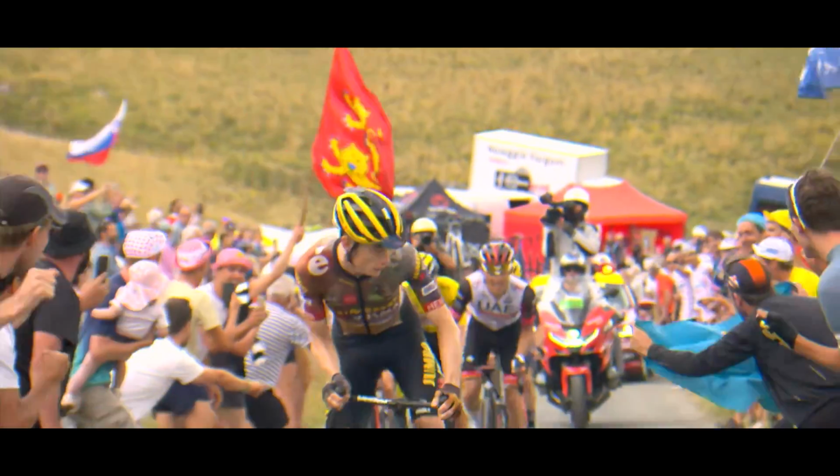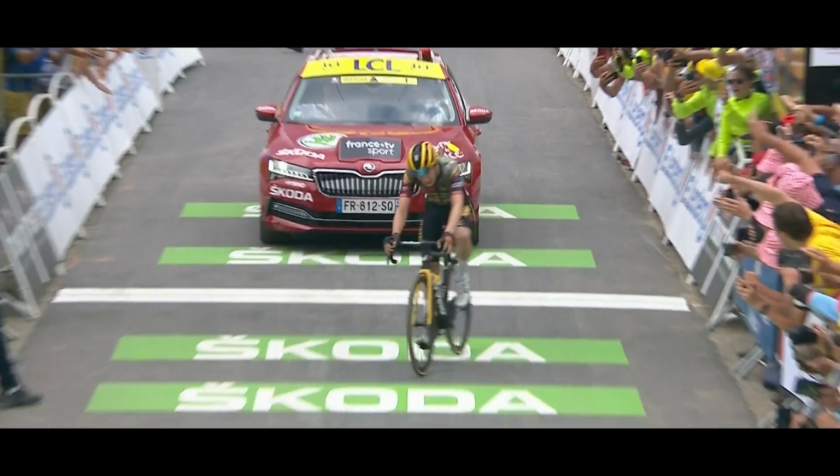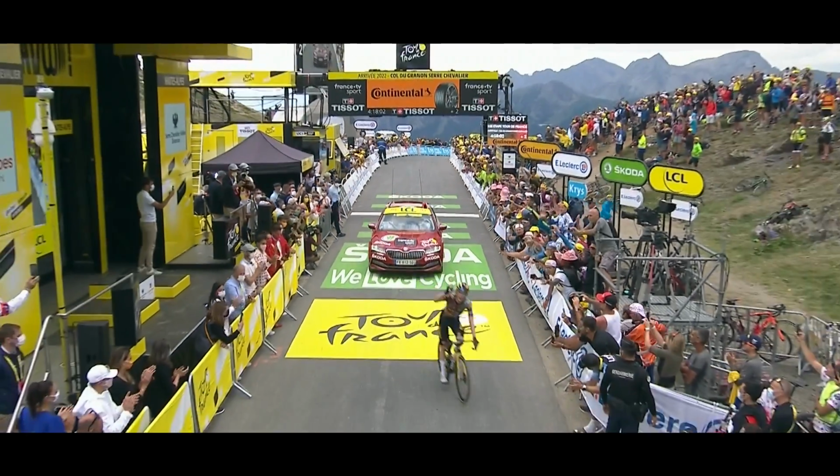A man who packed fish for a living. Well, he's just landed a big one. That is amazing.